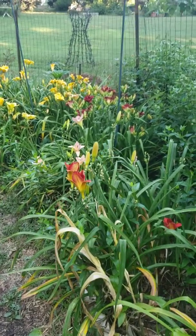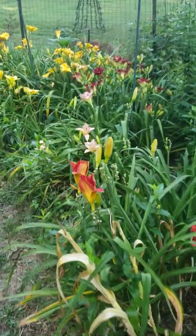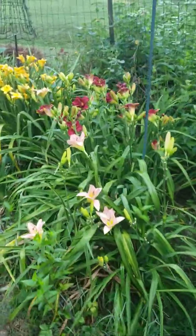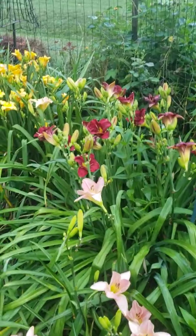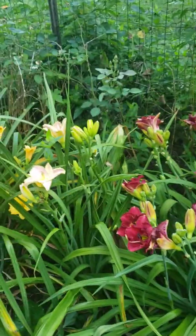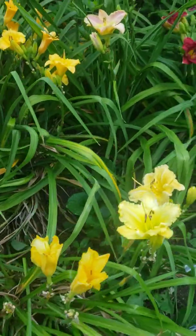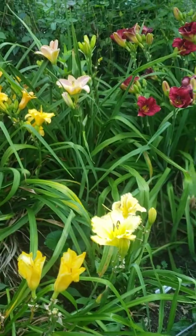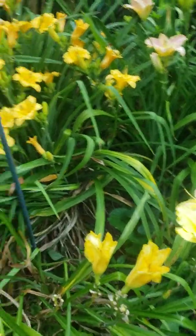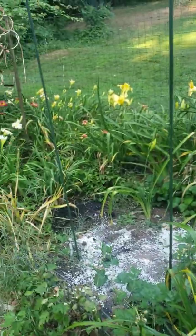They're full, really full, and they're so pretty. I do enjoy them. I have to deadhead every morning, which, the women in my family, I can still see my mama doing it, and my grandmothers. It's just something that we do. So I haven't deadheaded everything this morning because I wanted to go ahead and get this done.